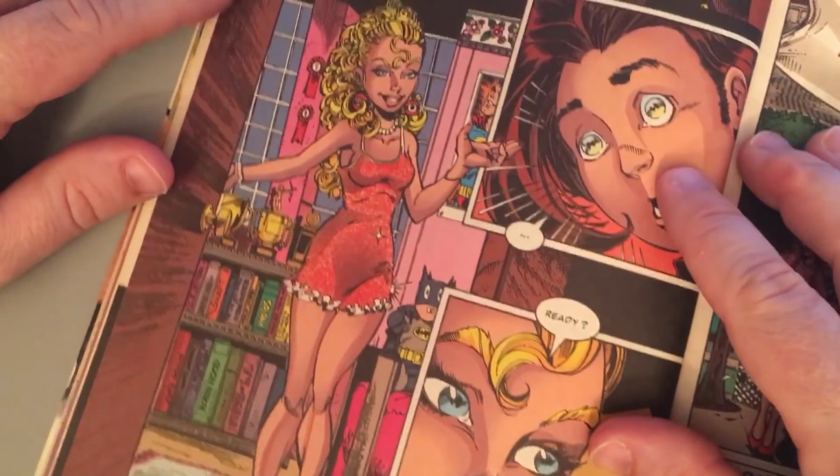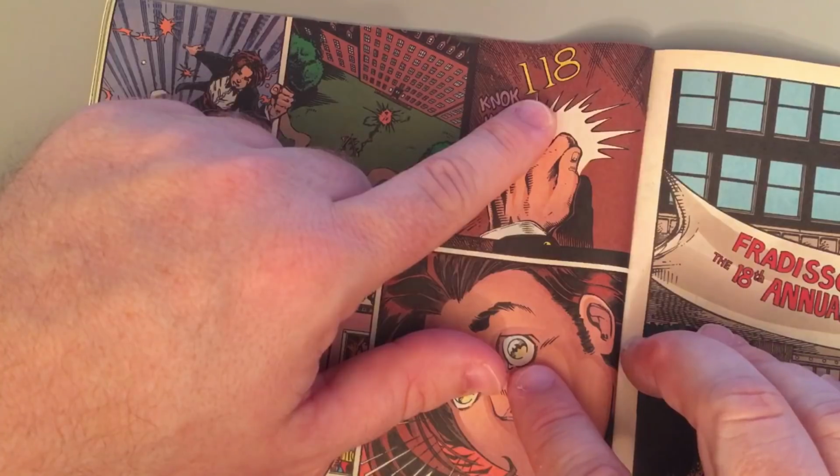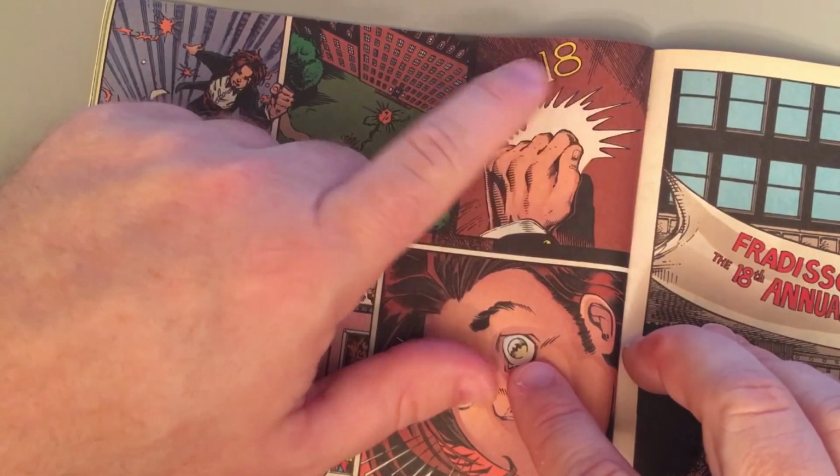And then Bart goes to Arrowette's house. This actually creepily presages the new X-Men sex issue 118. Room 118.